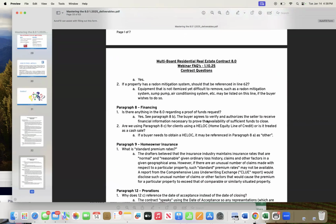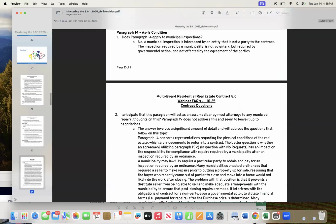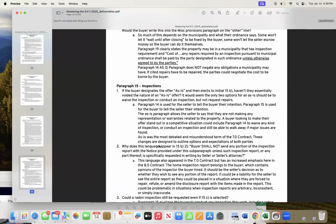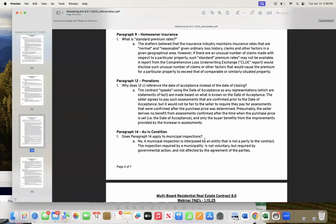So this is just the paragraphs. This just explains what the paragraphs are. I already went through all this, but it will give you a breakdown of what I explained. I'll send you all this.